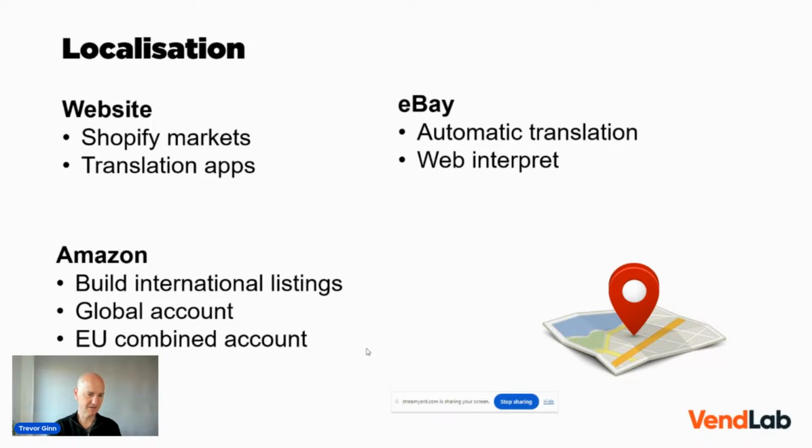With Amazon, you can use something called Build International Listings, which will effectively mirror your listings in international countries. And you can set it up to mirror the prices, etc. Amazon also has something called a global account, where you can actually access all your different Amazon accounts across the world from the same login. And a version of this is the EU combined account.